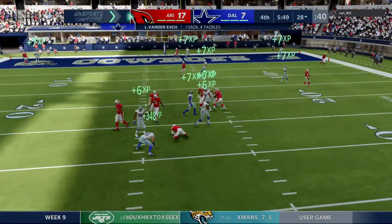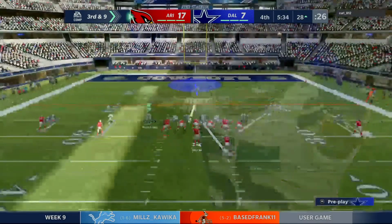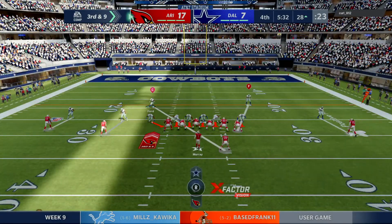And they're going to get him. He's sacked back around the 28. Man, he got in there so quickly, Charles. What could the offense have done to adjust and account for that?